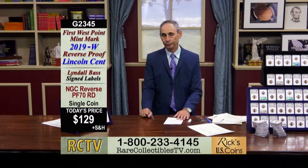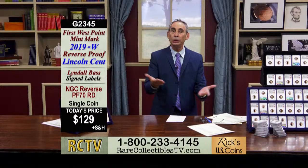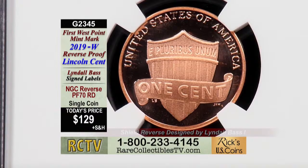Now, 2008 was the last of the memorial backs, and then 2009 was an anniversary year again. It was the 200th anniversary of Lincoln's birth, so there were four different reverses, but that was a one-year deal. Beginning in 2010, Lindell Bass designed what has become the quintessential Lincoln penny reverse, the shield reverse.